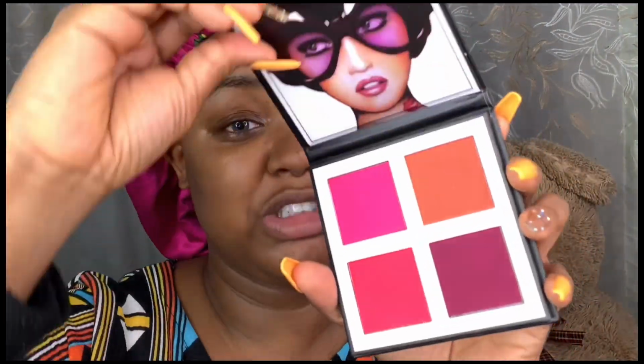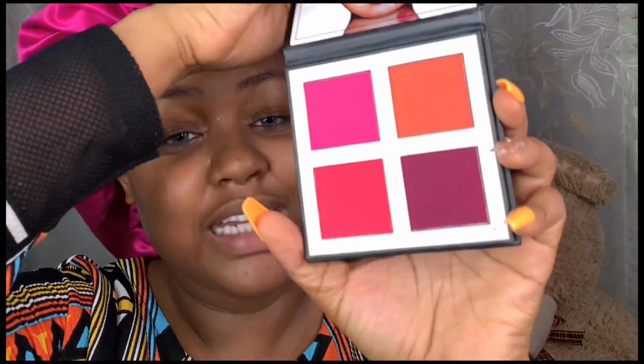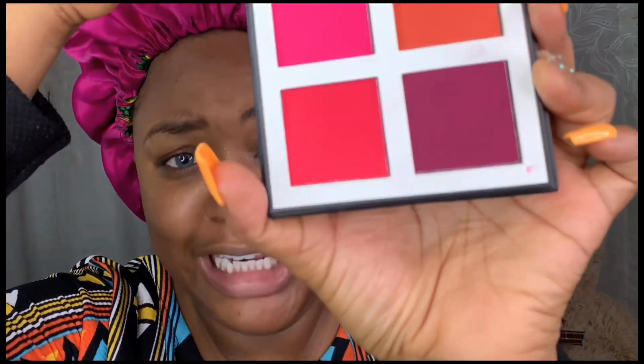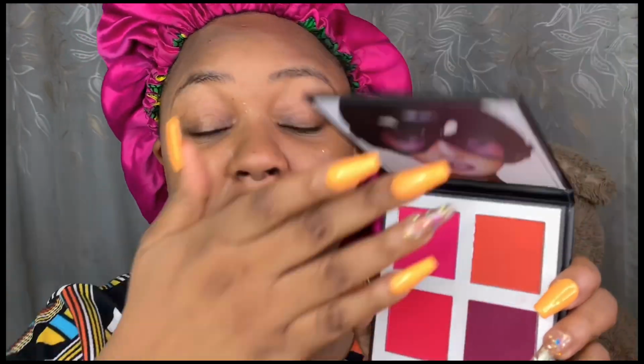Now guys, this is their blush palette. I just recently fell in love with blush, and seeing this purple just made me think I could use purple blush. I didn't even know that. This is like really purple, you know. I really love this pink and this orange. I can't wait to use them because orange really makes my skin look nice, especially when it comes to transition color.